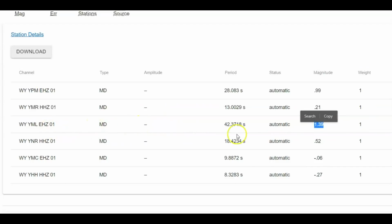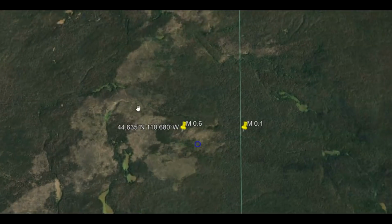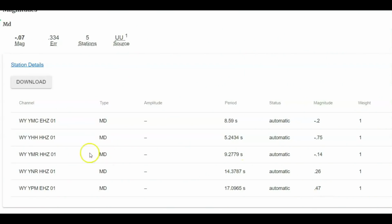See, this is Mary Lake. It came in at Mary Lake, automatic by the computer, as a 1.39. Yeah, definitely downgrading this earthquake. Let's come out. So what was the 0.1? How big was that one? Alright, so we got automatic by the computer, 0.75, 0.2, 0.14, 0.26, and 0.47.